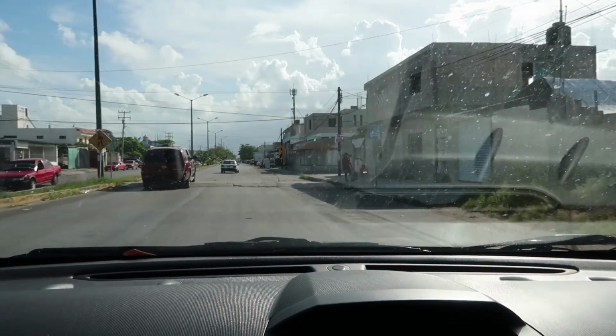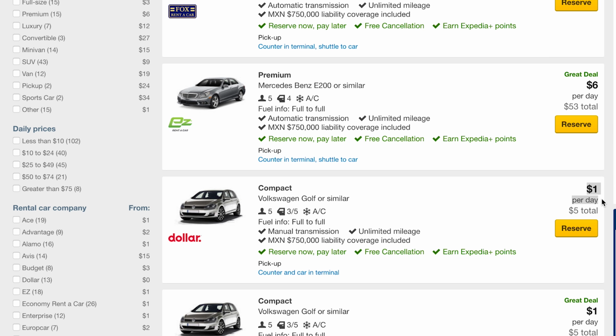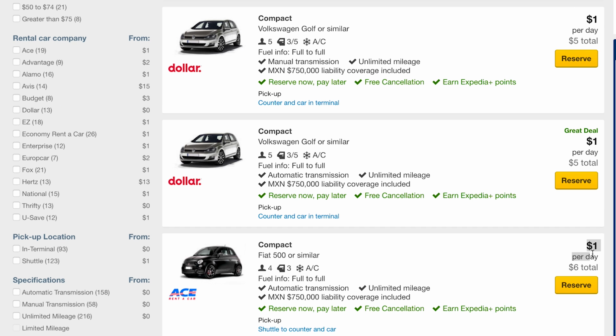I don't completely understand the rental car situation over there, but if you're looking online, you find some deals where cars are listed at $1 per day or $5 per day. From what I understand, they lure you in with these rates, and then they tack on a bunch of fees and mandatory insurance and all that stuff. Again, I'm not 100% sure about this part, so maybe some of you can comment and let me know what your rental car experience was like in Cancun.